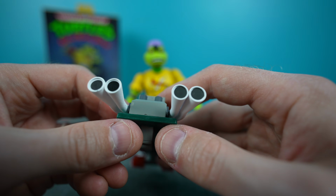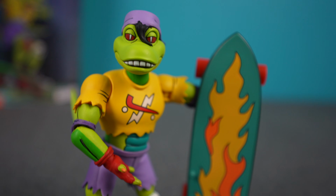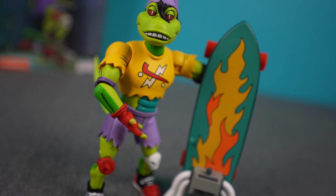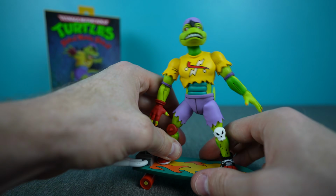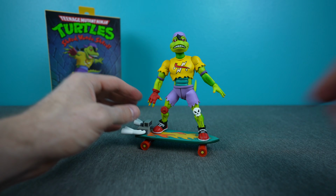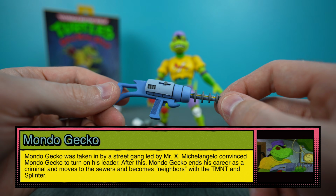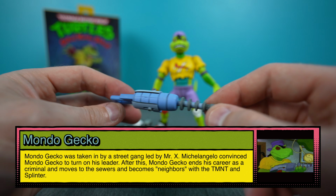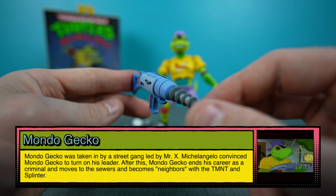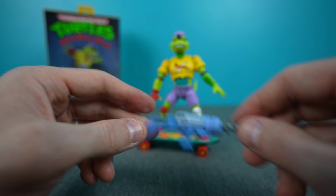You got the engine and the exhaust pipes there. The wheels are free spinning, so of course it will roll. Nothing on the bottom, but yeah, throw them on there. Easy to click them on there. Slide them around, right in. There we go. And of course, he has his gun, because he was a bad guy initially, kind of being controlled and manipulated, but here's his gun when he was holding Michelangelo hostage.